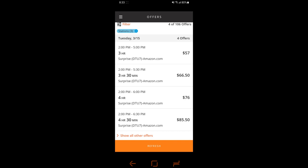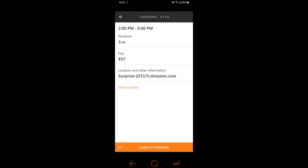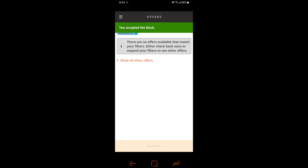I would like to obviously make more if I can, but I really wanna just get started and learn how to do it. So I'm gonna go ahead and try to get this 3 hour one, see how it goes. Swipe to schedule, you accepted the block. All right, let's see if I got it. Let's see, refresh. So all those blocks are probably gone because I'm officially scheduled then.